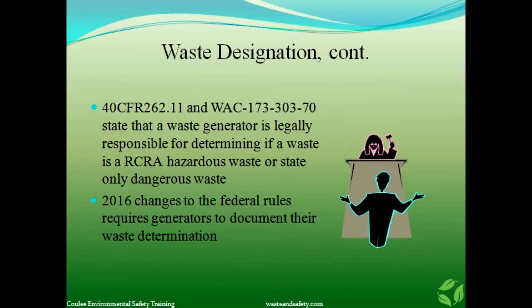It is important to keep in mind that a waste generator is legally responsible for determining if a waste is a RCRA hazardous waste or a state-only dangerous waste. In fact, changes to the federal hazardous waste rules in 2016 require generators to keep documentation of how or why solid wastes that are spent materials such as sludges, byproducts, or discarded commercial chemical products are determined to be a hazardous waste. Under the federal rules, this information must be retained for 3 years, but under Washington State's dangerous waste rules, these documents must be retained for 5 years. Additionally, generators must have this confirmation of their waste status at the point of its generation.